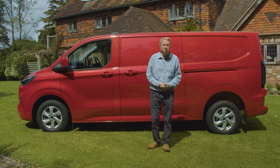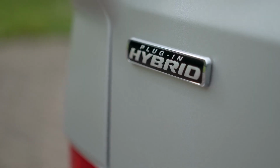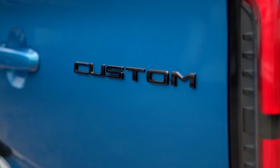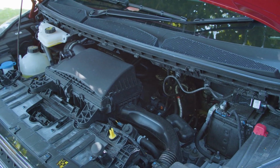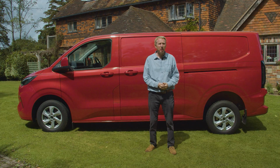The headlines here predictably lie with electrification, a bigger capacity PHEV powertrain and an all-new full electric e-Transit Custom model. But the previous 2-litre EcoBlue diesel power plant continues to, and will continue to, account for the vast majority of sales. So that's what we'll be trying here.